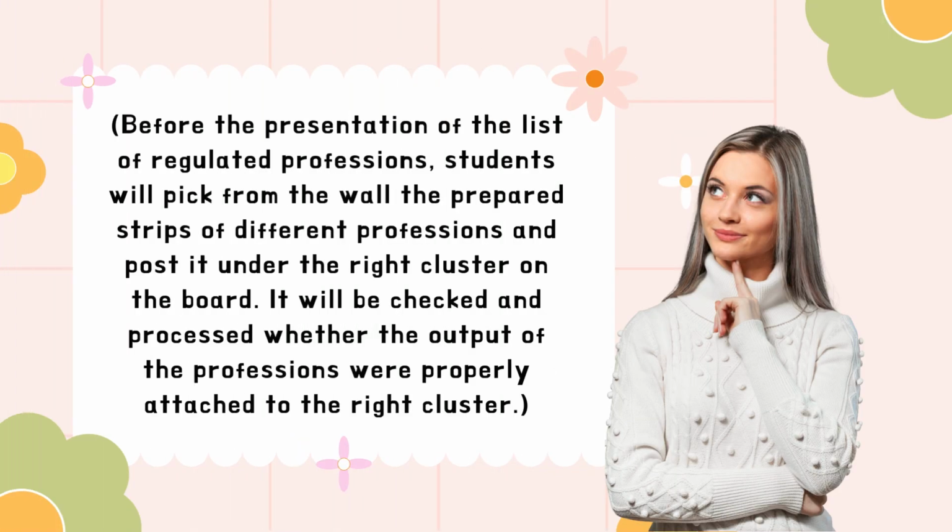Before presenting the list of regulated professions, let the students pick from the wall the prepared strips of different professions and post these under the right cluster on the board. After the activity, check whether the professions were properly attached to the right cluster or not, then discuss.